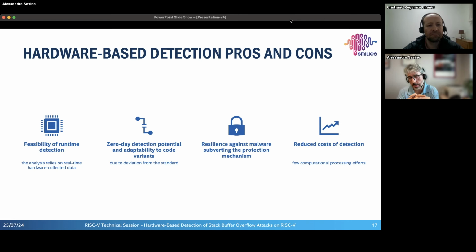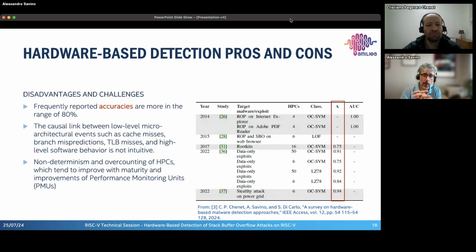The zero-day potential will be shown in the results. Looking at the deviation in the hardware performance, it's more possible to observe a common scenario, and there is an even more important point: you can train only on known data, which would always be the benign applications, the applications without the malware. Other things you can expect are resilience against malware that is trying to subvert the protection mechanism. Since you work at the hardware level, you can be more resilient, and there is also a reduction in cost. Together with the pros, let us also say something about the cons.